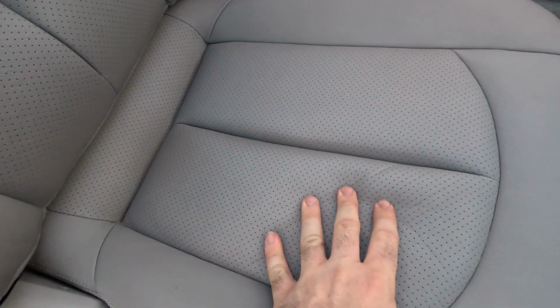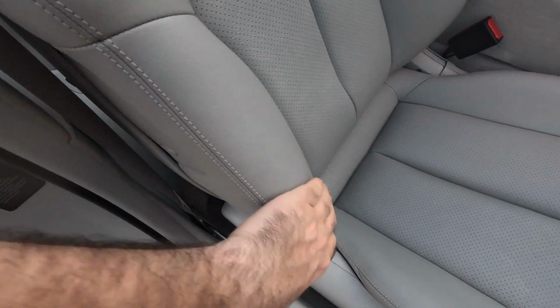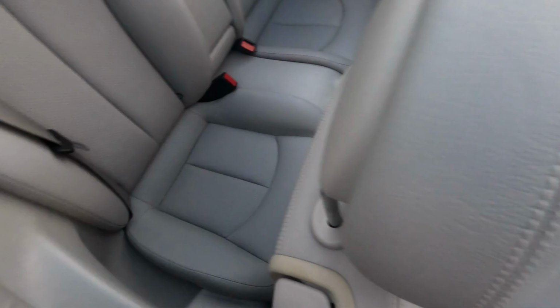But yeah, it's not all dried and rock hard, like a lot of these cabs get. Side bolsters are in nice shape. I don't really think anyone sat in the seat. Again, the rear is really nice.